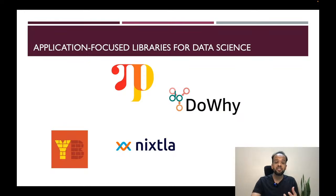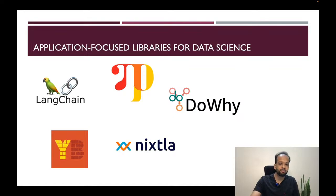Yellowbrick is a library for machine learning visualization, and there are a lot of different visualizations that you can make use of with this library. It enables you to do, for example, residual diagnostics, right? It enables you to build all those kinds of diagnostic plots very easily. That's just an example. There are many more.